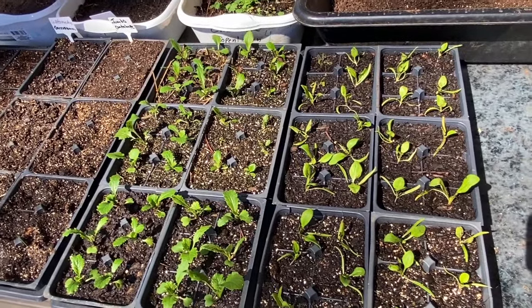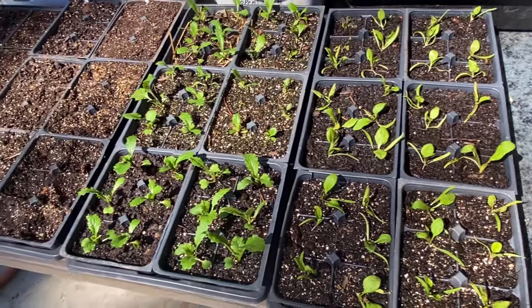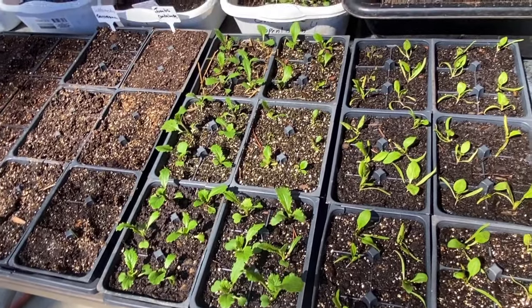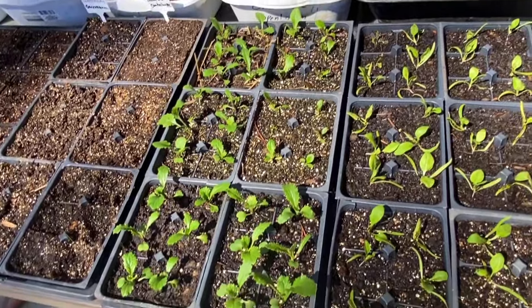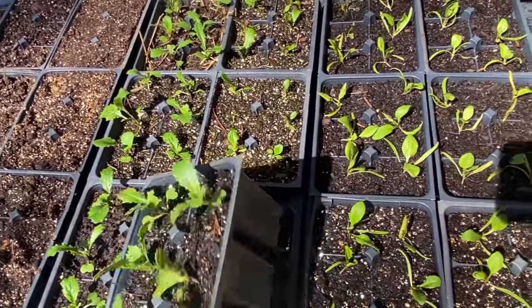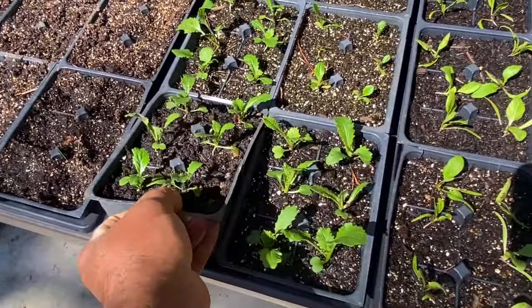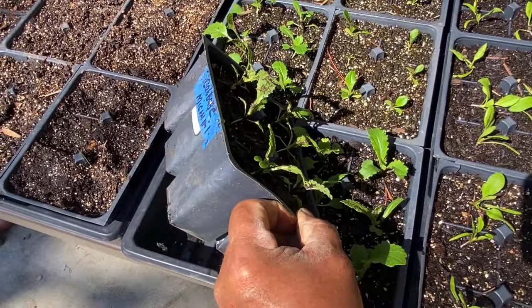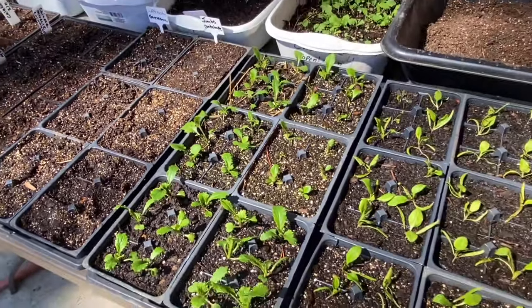Over here we have a whole tray of spinach, and then right here we have different types of brassicas, just different varieties of brassicas. They're all doing really good as well. Copenhagen cabbage, and they're all different types in there.